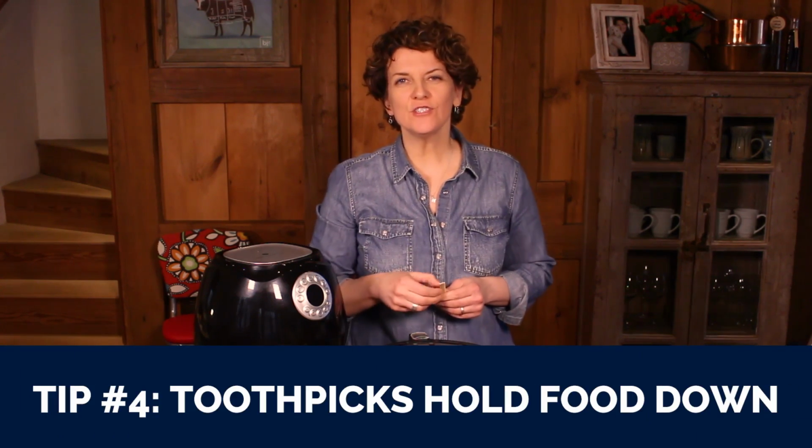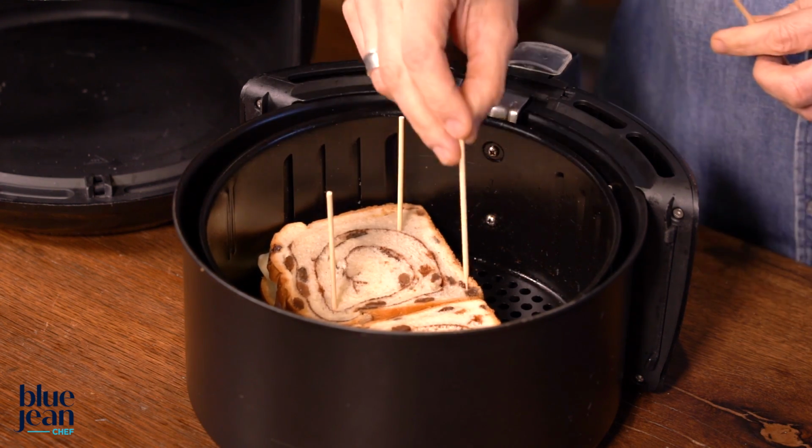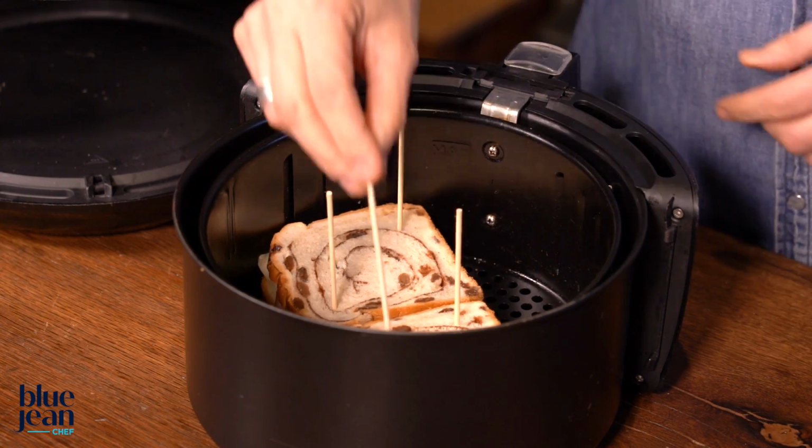Tip number 4 is to use toothpicks to pin down foods that otherwise might fly around your air fryer, like a piece of cheese on a burger or bread on a sandwich.